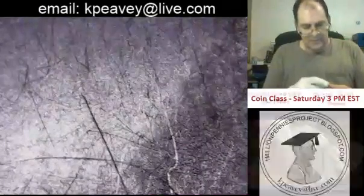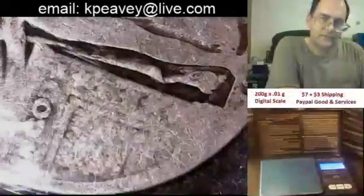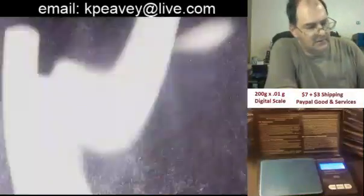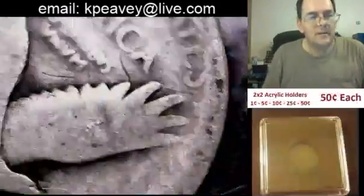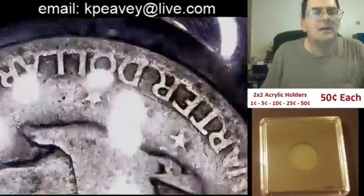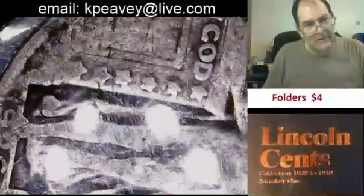We've got a couple of Standing Liberty quarters. There you go. 1926 Philly. I'm losing it. There's too much stuff on my table. Yeah, we got some wear, but they're not screwed up. Somebody's gonna be happy to have these. What's the other one? 26 and can't see it. Another 26. That one's a little bit better.